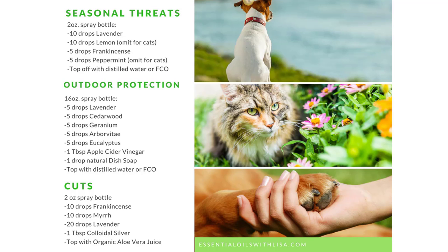If your pet has a cut and has already been seen by the vet, you can apply the following blend in a 2-ounce spray bottle. You would add 10 drops of frankincense, 10 drops of myrrh, 20 drops of lavender, and 1 tablespoon of colloidal silver, and topped off with organic aloe vera juice. You will spray the solution on a clean cloth and gently touch the area.